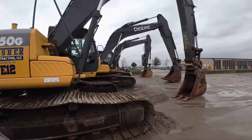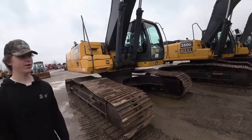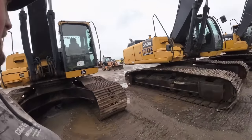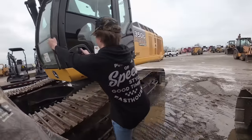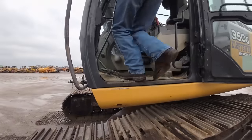How about we fire up the 350Gs? You can run those, can't you? I don't know if I've ever ran an excavator, if I'm being honest. I know I have, but... It's the same thing, it's just bigger, bud. Hop up there and see how many hours are on there. You can have 80,000 pounds of fun here.